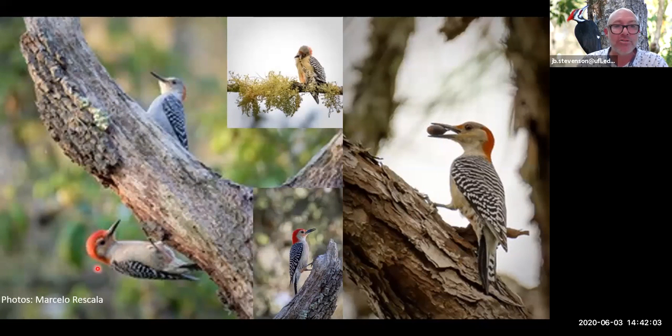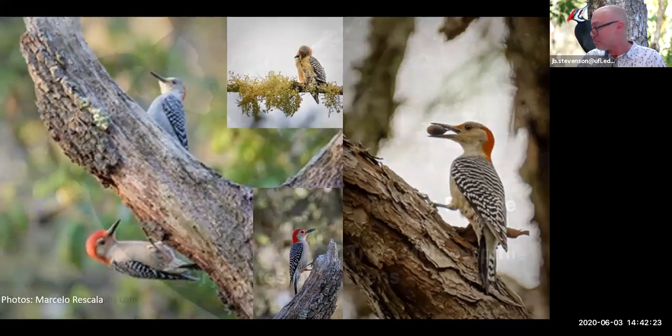The males and females are slightly different. The male has the red all the way from the nape to the nose, whereas the female just has a little abbreviated patch towards the back of the head. So if it's important to you, you can tell the difference between the male and the female red-bellied woodpecker.